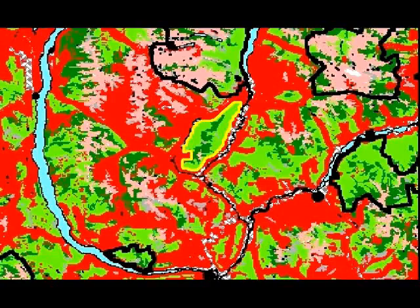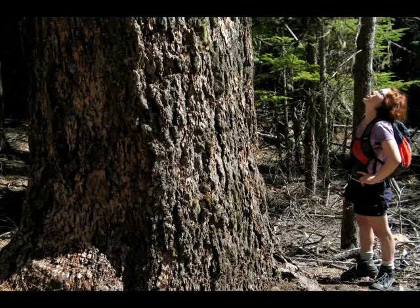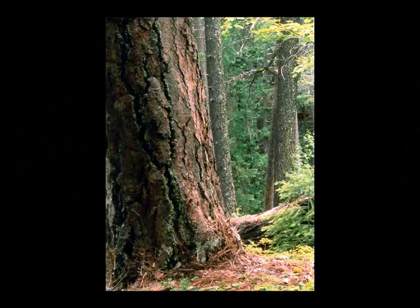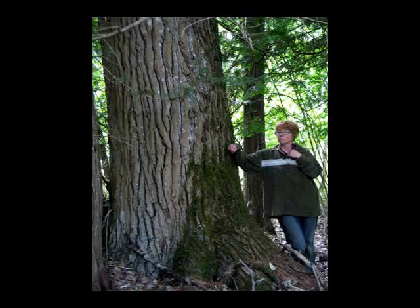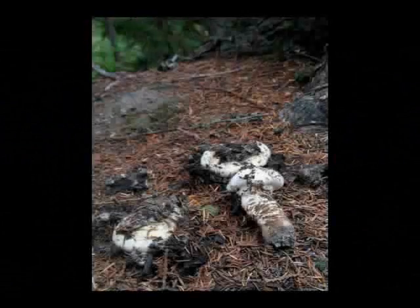The ridge has some of the Slocan Valley's last intact mid and low elevation stands of old-growth fir, cedar, hemlock, ponderosa pine, larch, and cottonwood. The forest floor is a world unto itself, with lichen and moss carpets, flowers, ferns, and fungi.